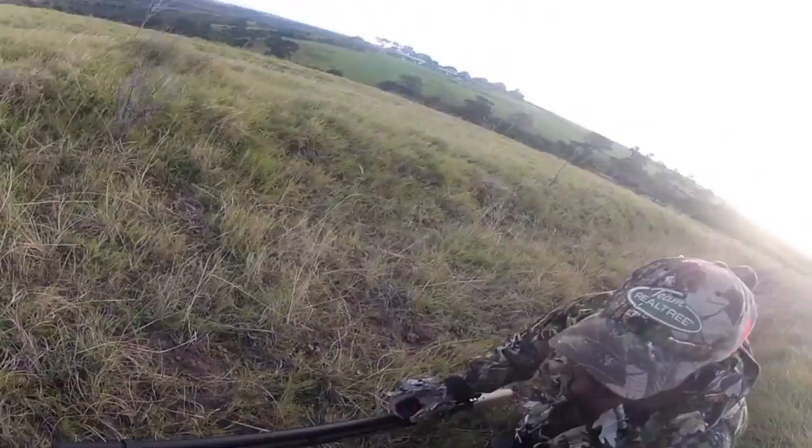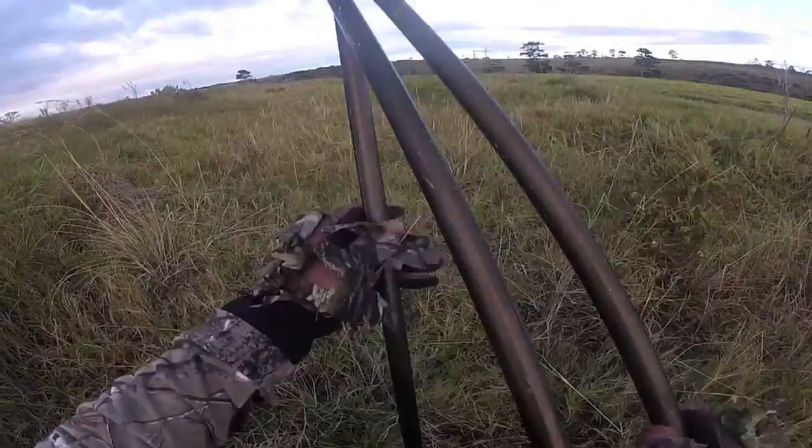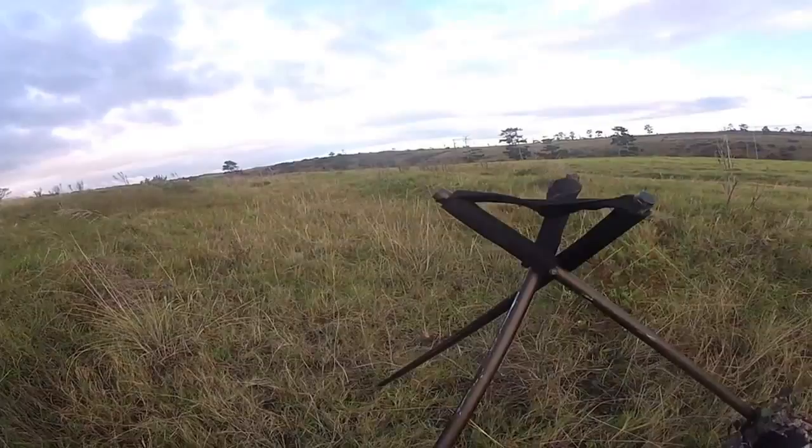When we get close enough, Gavin gives me the signal that we're now in position, and helps Dan the cameraman get into a position so he can get his own shot. Gavin sets up the sticks and I edge gently and silently towards them.